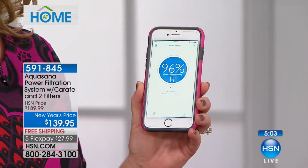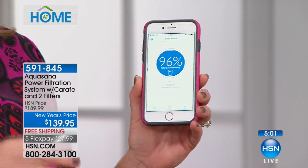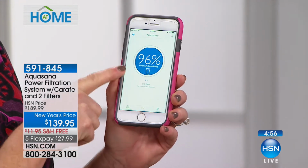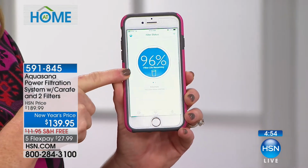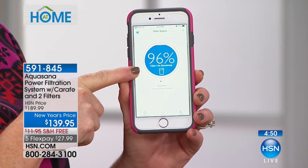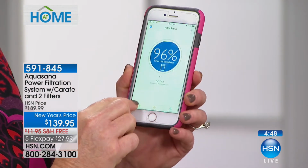I do want to show you something that is different with Aquasana. There's actually an app, and at first I thought, okay, why do I need an app for my water filter? There's also a light on the front that I'll show you too. But this app is really cool. It tells me how much filter life is remaining. I just started a new filter this week, so I know I have 96% remaining. I thought, okay, that's kind of interesting. But then there are some buttons on the bottom.